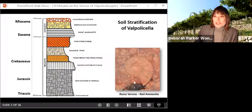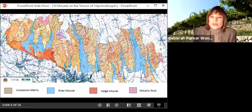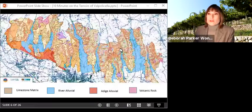So, enough geeking out on soil types. Here we go. Let's look at the four main soil types of Valpolicella, which give you an idea of where wine growing is going to occur. On this slide, you can see the limestone matrices here in the central part, and those include all the different limestones we just looked at.